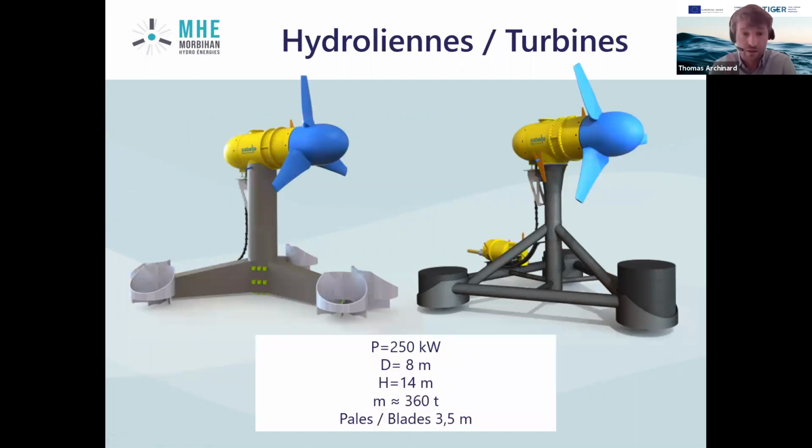Thank you. Voilà, donc l'objectif, c'est d'implanter deux machines, deux hydroliennes. Donc il y a les deux visuels, alors c'est des visuels préliminaires. Mais ces machines, elles ont des similitudes et elles ont évidemment des différences. L'objectif, c'est d'être en capacité d'implémenter des innovations particulières sur les deux machines pour en juger l'impact.